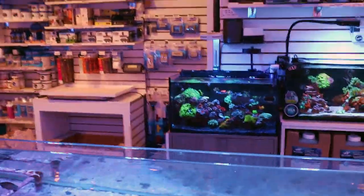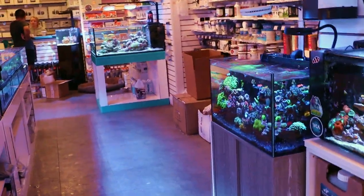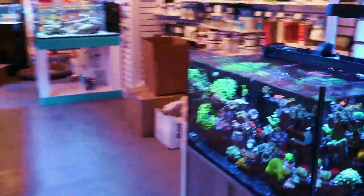The colors, for one, the variation is crazy. I've been doing this a very long time and we are constantly seeing new varieties come in. Every time we get a shipment, I'm like a little child. It's like, oh my God, show me the new acans. And then I go and I steal a frag of each individual one.